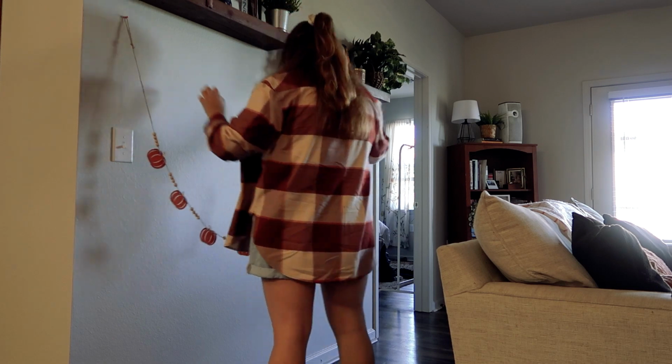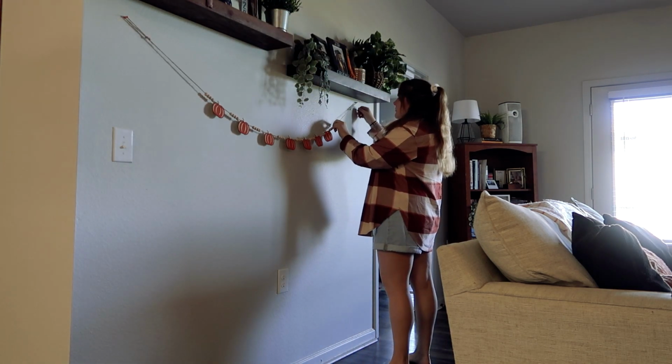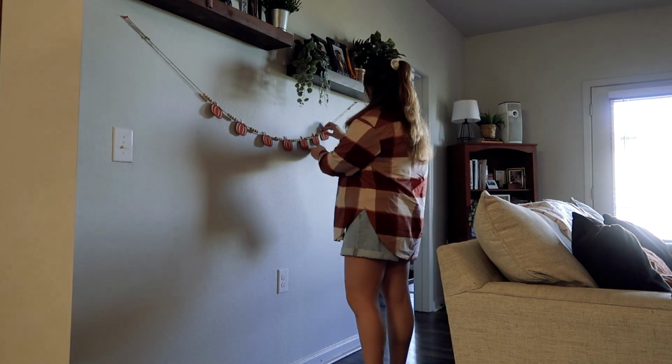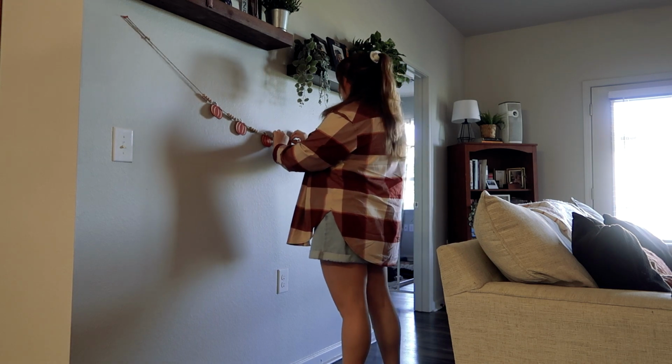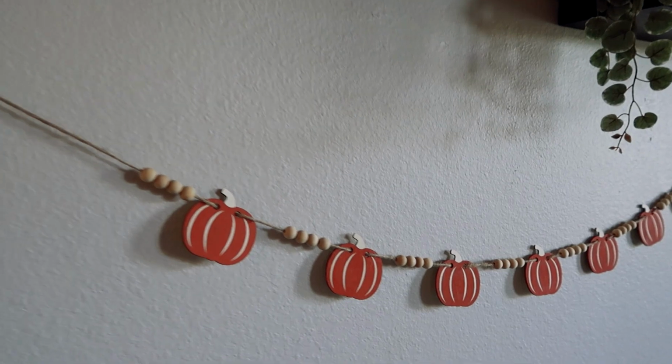Now, this next item is new. I got it from the value section at Target. I think it was $3, and I just think it's so adorable. It's just this string of pumpkins, and I don't know, something about it just seems so cozy and homey to me, and I just absolutely adore how it looks.